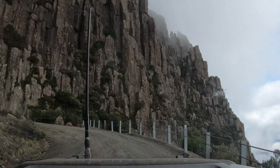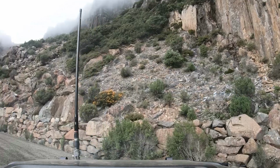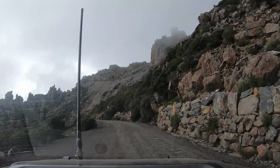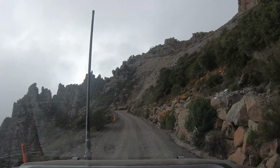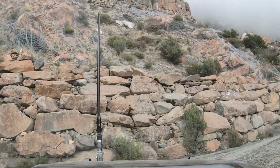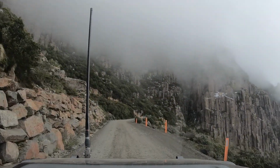Yikes. Black corner. Yeah, I wouldn't want to be going up here in the snow. No. Oh. I know I called Mount Burrow being better, but I'm going to rescind that call. Just pulled up at the top. Oh, wow. Yeah, with the clouds rolling up like that, that is sensational.